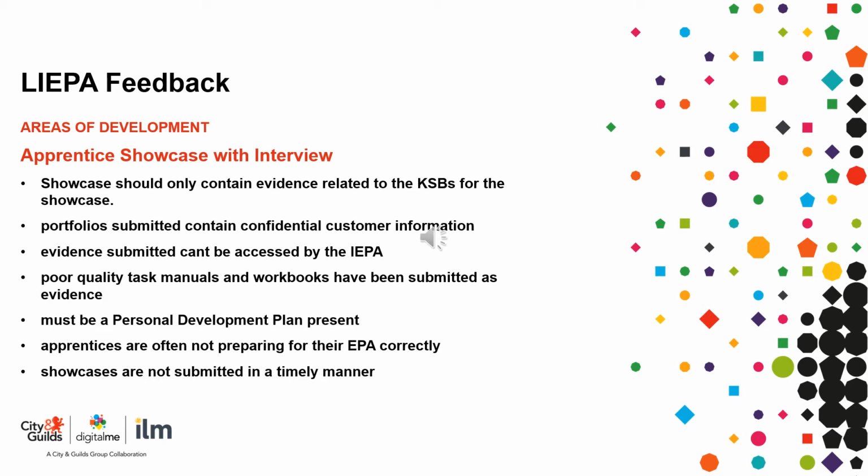Where people have used task manuals and workbooks, these have been submitted as evidence. That's acceptable, that's absolutely fine. However, we are finding that on occasion they have been poorly completed, so insufficient evidence of the apprentice's knowledge and understanding of those topics. And what we have seen is that some that have been submitted just generally do not meet the required standards, the KSBs.